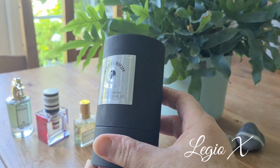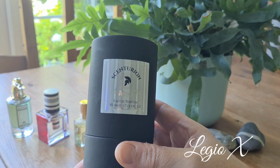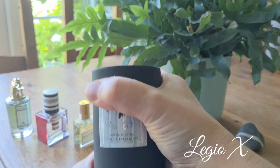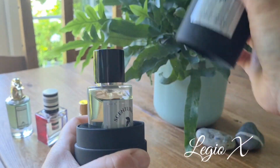Obviously you can see it's still in the box. I always keep it safe in the box because it's a special fragrance, it's sentimental and a special gift, and I keep it protected. And I just love the box, to be honest with you. I think it's just lovely.